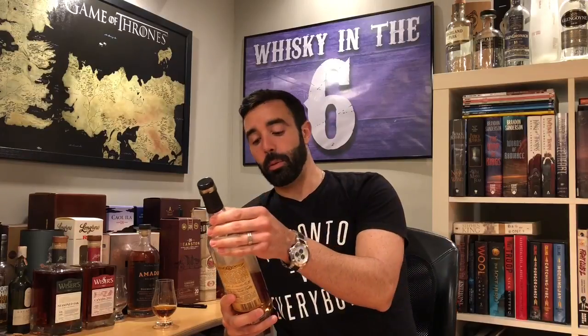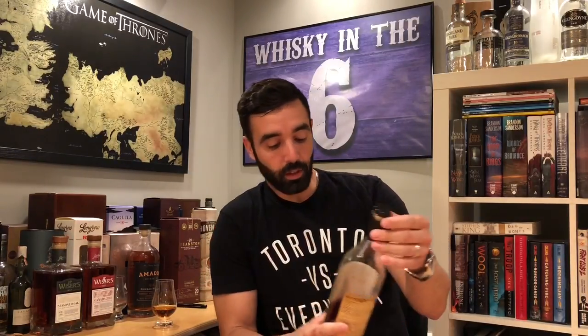Obviously, this is under the Pappy Van Winkle Buffalo Trace umbrella, but if you call this a Pappy Van Winkle, people might kill you. It's a Van Winkle. That's the best way to put it. A lot of people refer to it as the ORVP 10.